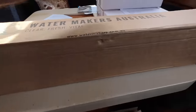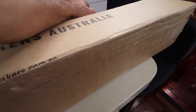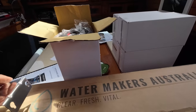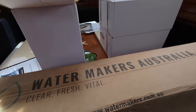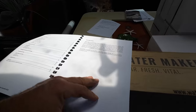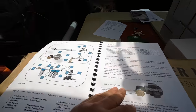And in here we have filter housings. So we did get a couple extra filters because I wanted to redo our drinking water. But the system also requires filters. I've already had a look at this. They're super robust. So obviously I'm going to have to go through the instructions, understand what's happening, how to set it up.